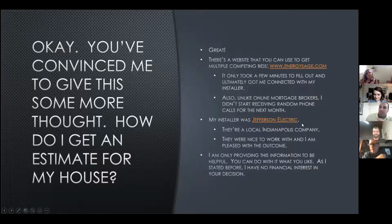I have had relatively little interaction with Jefferson since the panels have been installed because you don't do anything. They just work, and I don't think I've talked to them at all since they've been installed, actually. So it just happens on its own, and it's lovely. And again, I have no financial interest. I just thought it'd be nice to share this so that if people wanted to take action, they had some next steps. But again, I think Joel's going to be a better resource for that.